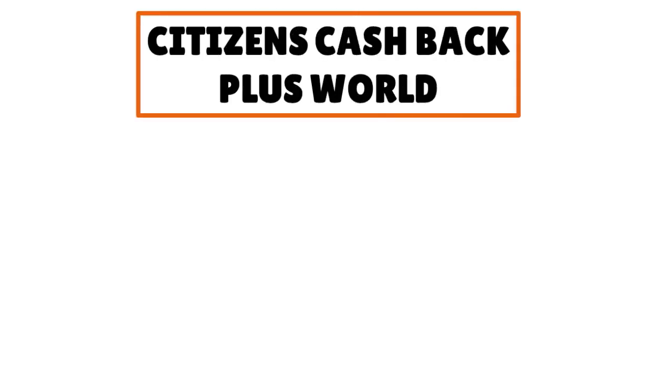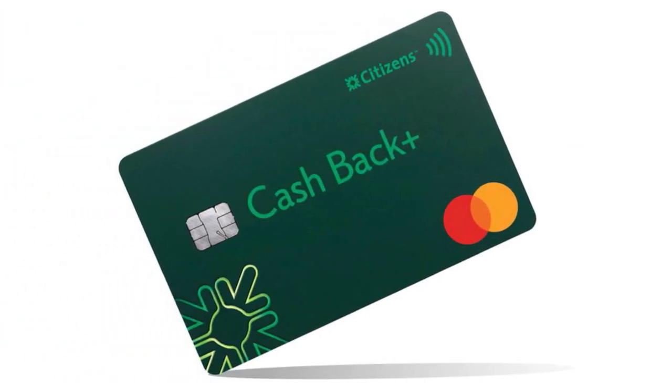I want to talk to you about Citizens Cashback Plus World MasterCard. This is another credit card that you will love. By the way, boss, this is just fantastic. This card allows you to earn 1.8% cash back on everything you buy. So this is really good. No restrictions, nothing at all. 1.8% cash back on everything.